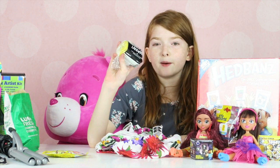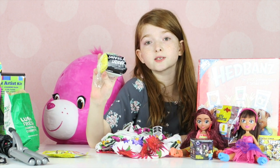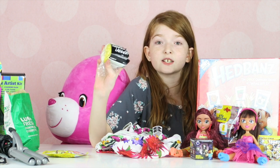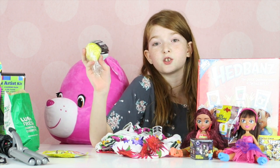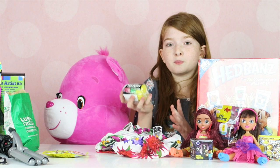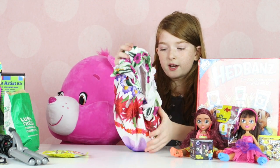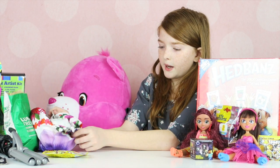This is a bath time clay that you could use. And on here it says that if you put it up to the faucet, it makes bubbles, but if you put it into the water, it's sort of like a bath bomb. It starts making different colors, which is kind of cool. And that's all that I have in my bag.